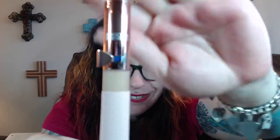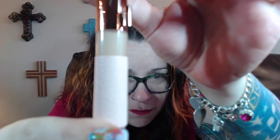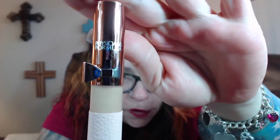What is this? Oh, you know what? I think it was supposed to be a bow, but I think it got broken. But it's really cute. It's like half a bow, I believe. I don't know where the other part is because this was all packaged nicely. I don't know. But then this, it has this little, I don't even know what you would call this. Can you hear it? It's really super cute though. Love it.